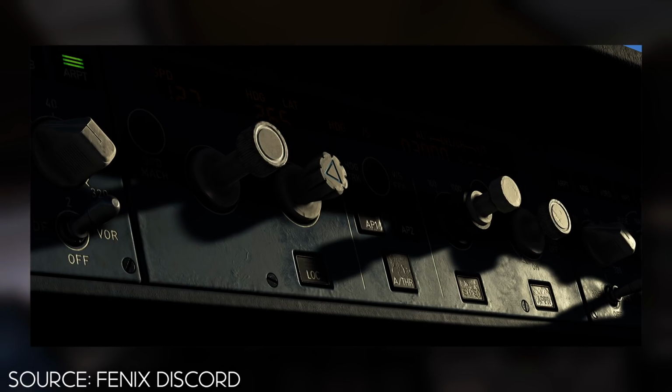A look at the autopilot panel now, or mode control panel. You can see, yes, we've got those nice smudges and not really fingerprint marks, but marks on all the buttons and knobs around here. You know, it looks fantastic, really good.